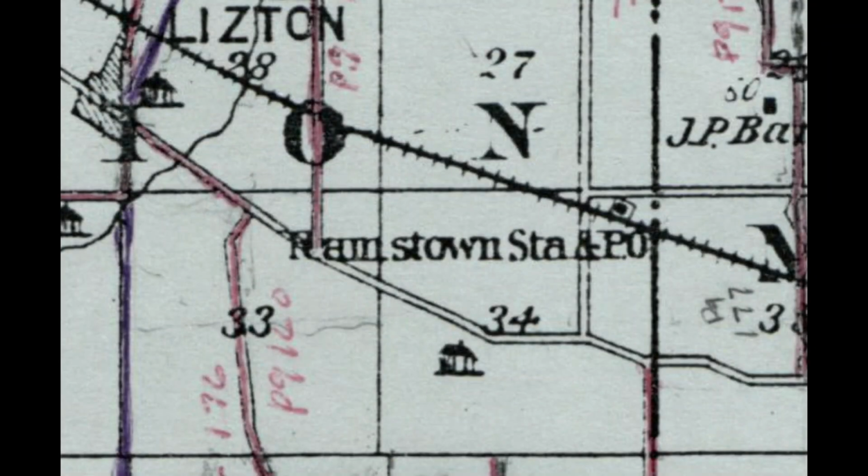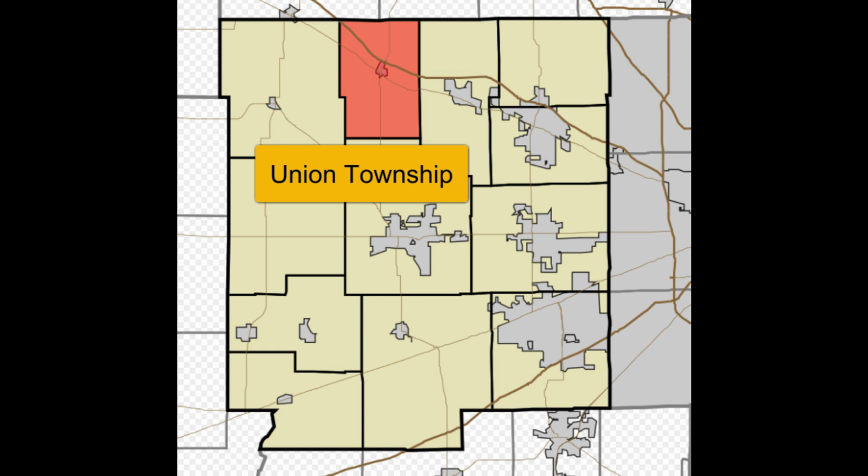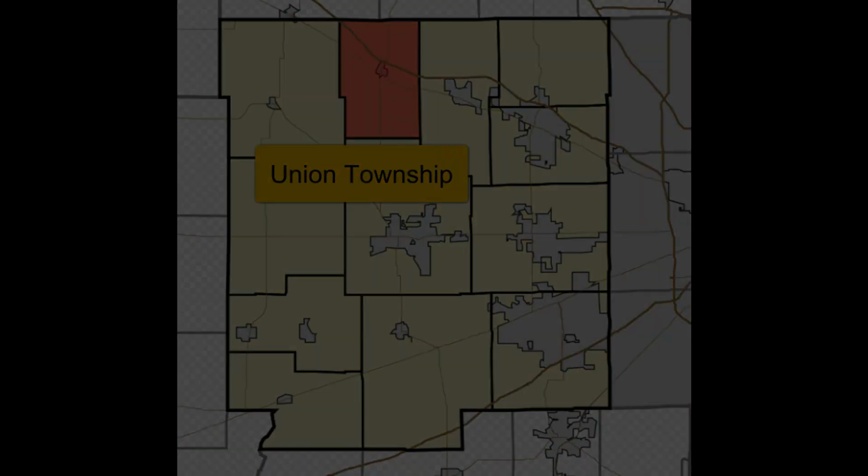When it comes to naming a town, the last name you think a group of people would choose would be Raintown. Raintown was not named after precipitation, but after Hiram Rain, who was a mill owner at the time. In 1872, a post office in Raintown was founded, and in 1914, it was discontinued. Today, Raintown is part of Union Township and an unincorporated community.